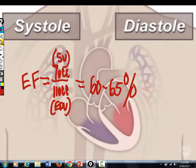Now what I'm going to do is explain to you congestive heart failure. Congestive heart failure is a syndrome, meaning many things can cause heart failure, right? So you're looking at common signs and symptoms of congestive heart failure. Who's with me?